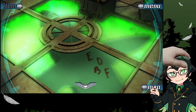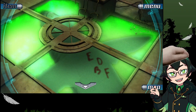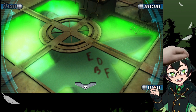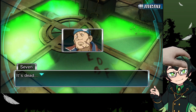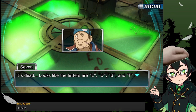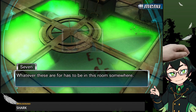Whoa, it's green. Oh, there's a shark! I didn't even remember that. Oh, rest in peace, shark. There are a couple of letters in the color of blood written on the shark's belly. It's dead. Looks like the letters are E, D, B, and F. Whatever these are for has to be in this room somewhere. Yep.